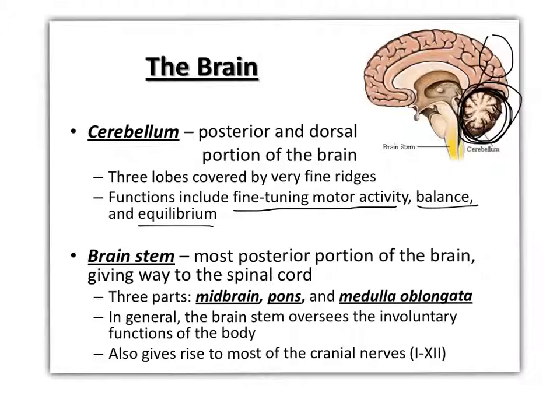So if you had a cerebellar issue, you'd be out of balance, you'd be falling over, and you would really struggle to, say, pick a pencil up off of a desk. So you couldn't do those fine-tuned movements of your hand and things too. Then you've got the brain stem, which is right kind of here, so circle it. It is what it sounds like. It's the stem or the base of the brain.